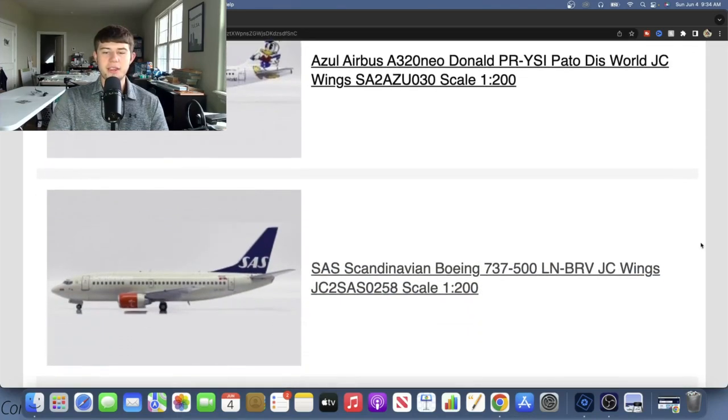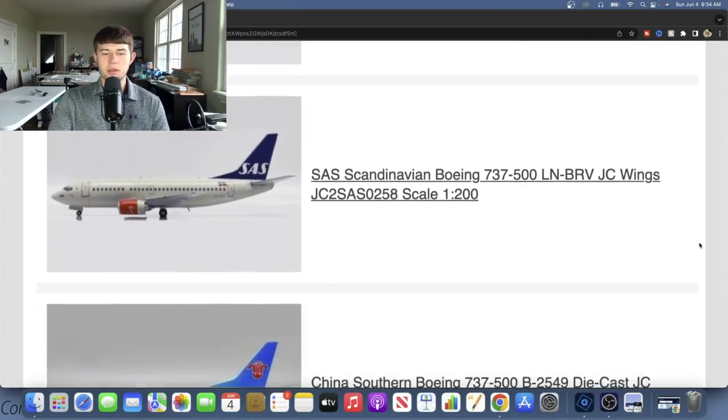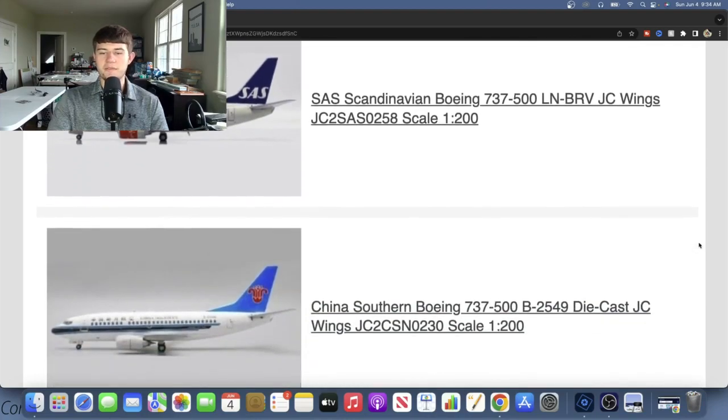Following that up with the Scandinavian Boeing 737-500, the Lima November Bravo Romeo Victor. Another really diverse aircraft right here, and it's a nice simple looking airplane, so good job there by JC for getting that out there. And then we have a China Southern Boeing 737-500 complement Bravo 2549, so really cool. I'm really curious to know when the last time Gemini Jets used 737-500 1/200 scale.